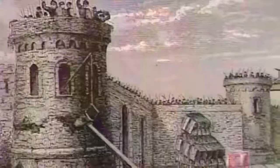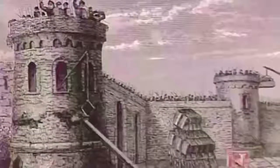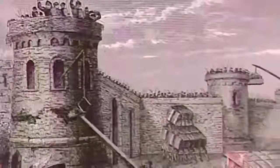Siege warfare, the art of conquering a town or castle, posed special problems for military engineers during the Middle Ages. The point of a siege is that a castle controls the countryside around it. If you want to take over a country, take over a land, you've got to take the castle. But taking a castle by medieval means wasn't easy.